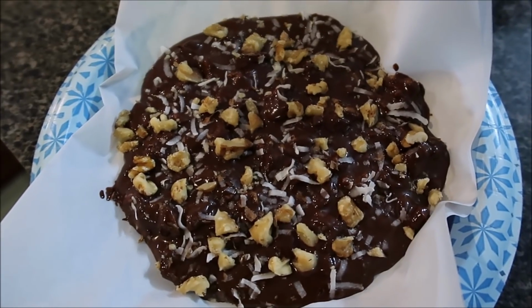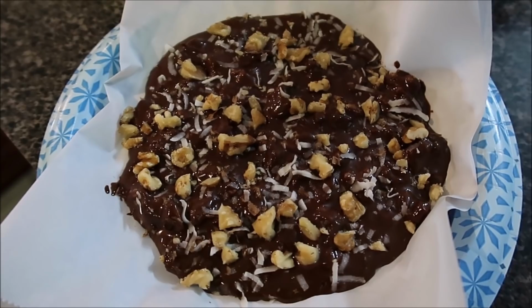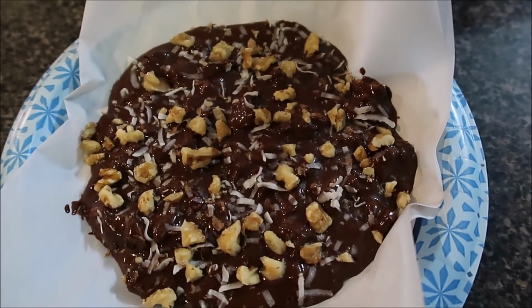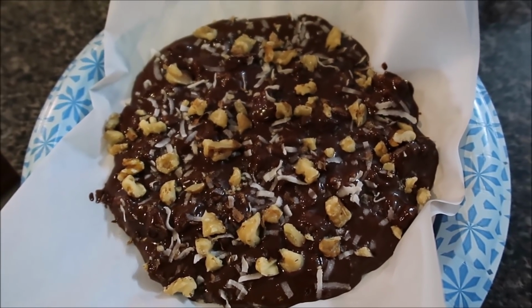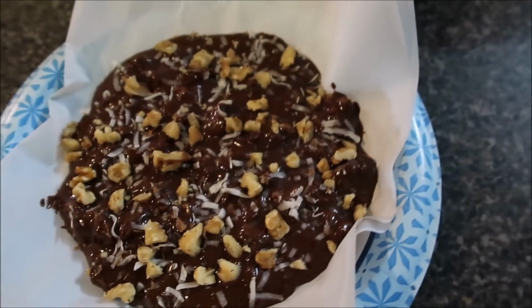For dessert tonight, I made up some of this chocolate bark. That's the only thing that I can think to call it because that's really essentially what it is. So this is 8 servings. It's going to break down to be about 1 net carb per serving, and I'll show you the ingredients that I used as well as what the measurements are.